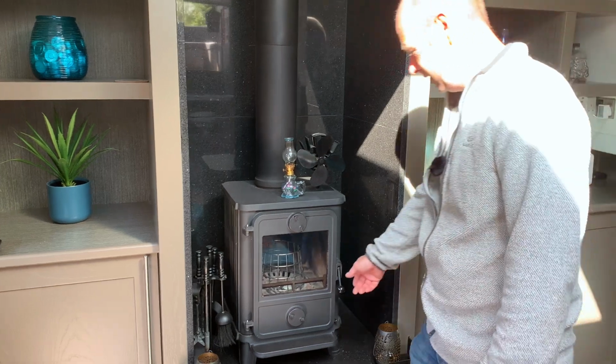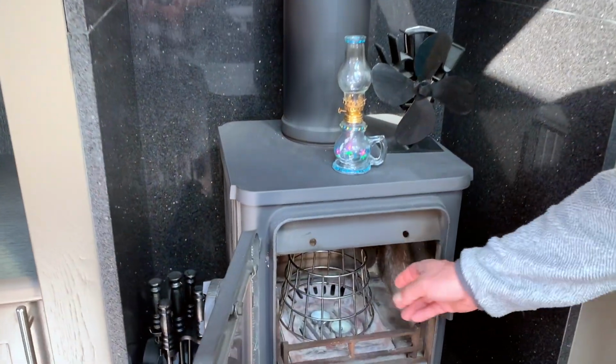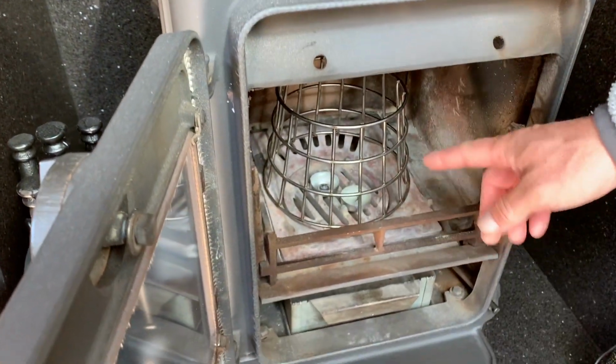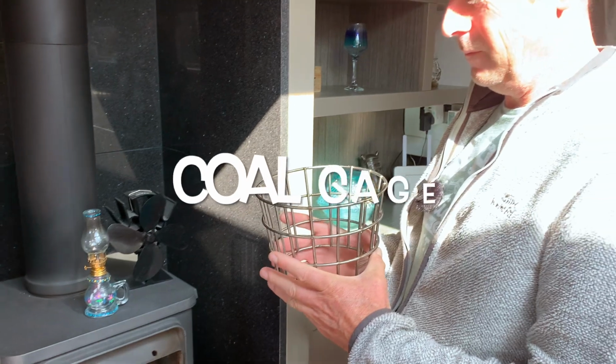So we haven't used this little device yet, but you can see. Oh, well, we have used it. We've used it for candles. We put candles in there, and it just lights up the fireplace, and it looks nice. It looks pretty, yeah. This little device, it's called a coal cage.